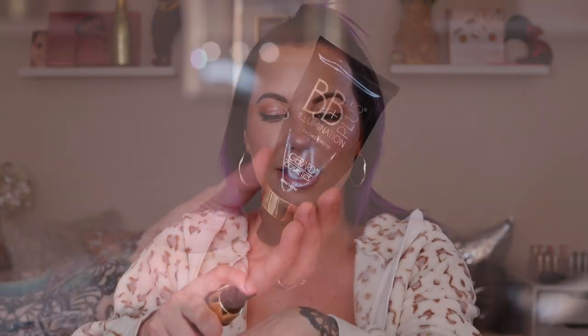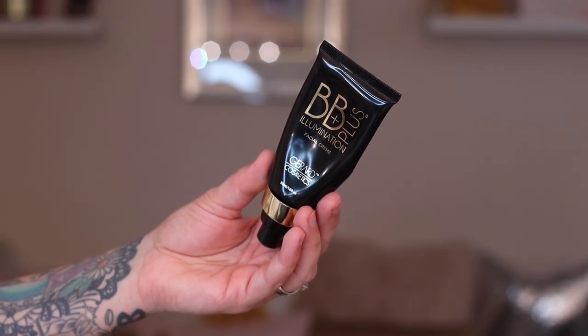This next one is going to be from Gerard Cosmetics. This was gifted to me by the brand, I'm pretty sure. This is the BB Plus Illumination Facial Cream. This is another essentially cream highlighter. I really like this one. It reminds me more of a liquid highlighter.